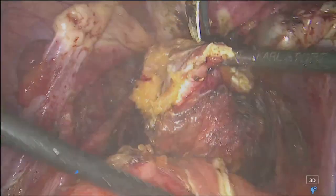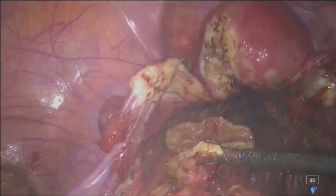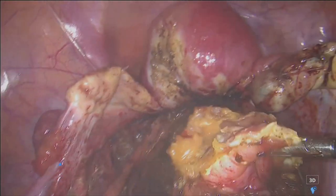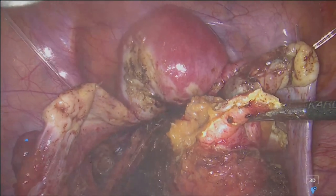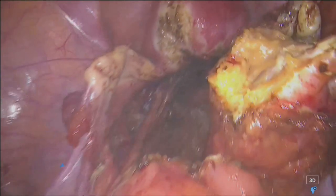Now we can remove this part of the rectum through the rectum. So we go with a simple forceps through the rectum.